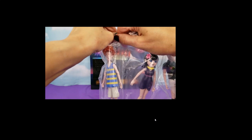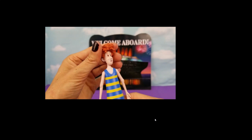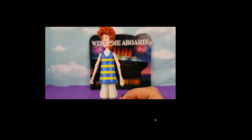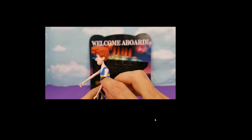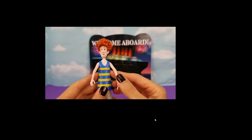First up, we'll do Johnny. Johnny has red hair like baby Jack-Jack. Look at that, so close. It's kind of almost like fire. Okay, here's Johnny with his crazy red hair. He has a blue and yellow tank top on, perfect for the cruise and hot weather. Little khaki shorts, and green flip-flops. So neat. His little arms move around here, his hands, so he can give hugs and hold Dennis.